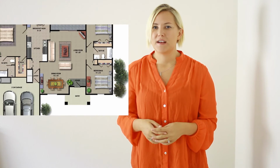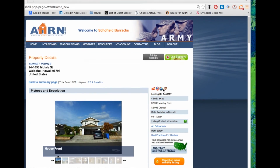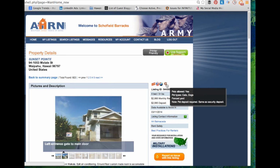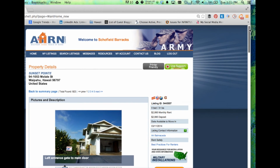Even with the best photos and videos, it can be really hard to visualize what the flow of a property is and what all the nooks and crannies and closets are. So if you include that floor plan, that could be just the thing that you need to get your listing filled fast. So there you have it. That was the 7 tips to get your listing filled fast.